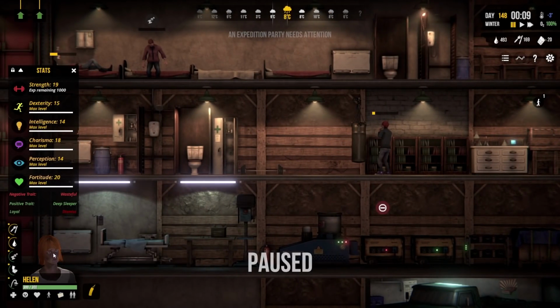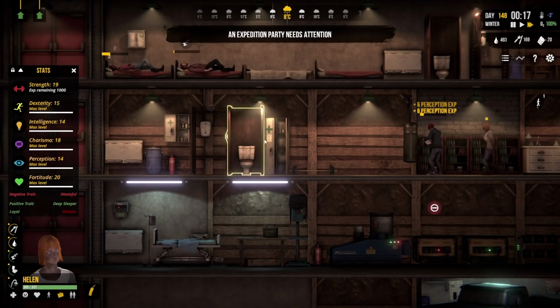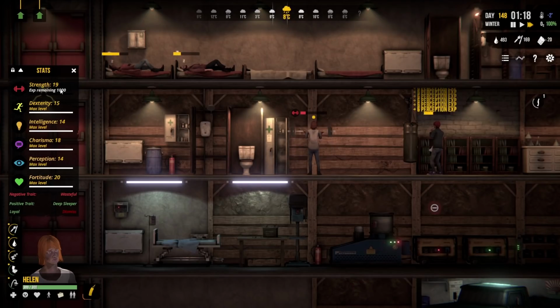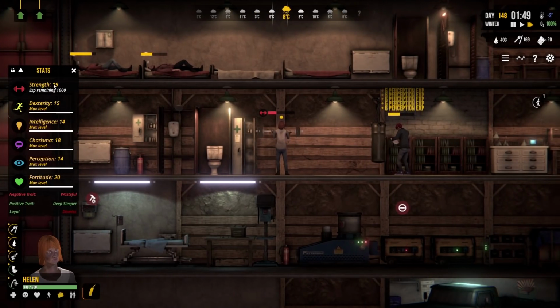And yeah, Helen here, I think, if she's on strength 19 now and it's not capped out, that means that she's obviously going to go up to strength 20. So that means Helen's going to have a strength of 20, a dexterity of 15, intelligence of 14, charisma 18, perception 14, and fortitude 20. Helen is like some sort of superhuman mega person. Those stats are incredible. Well done, Helen. That's very, very impressive. And I think if you do actually get that strength up, you might well be the first character we've got to actually max everything out. And look at that. That's going up very quickly. That's going up quite quickly indeed.